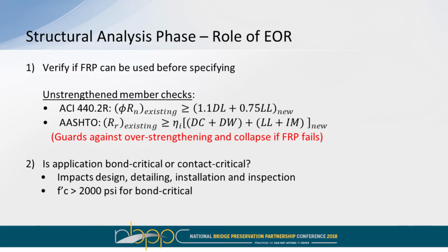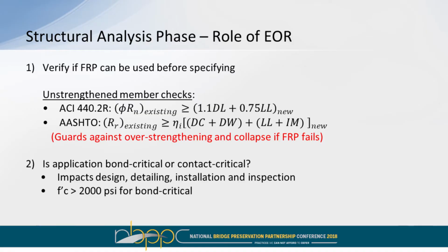So, verifying if FRP can be used. These are the equations. Basically, what they are telling you is that your existing structure has to carry some reduced amount of your factored loads without FRP. So for ACI, that's 1.1 times your new dead load plus 0.75 times your new live load. And you have to compare that to your existing capacity with no FRP. If you can meet that requirement, AASHTO has a very similar one, chances are it's a very good application for FRP.